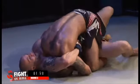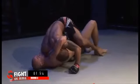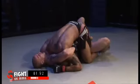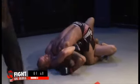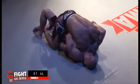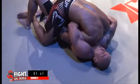Step over. Getting the mount position. Not a lot he can do from here, though. Needs to do is try and free the head. Bartek with the head and the arm locked in. I think Bartek, all he's doing is holding his man in position, just to try, if he can, to move for some kind of stand-up.